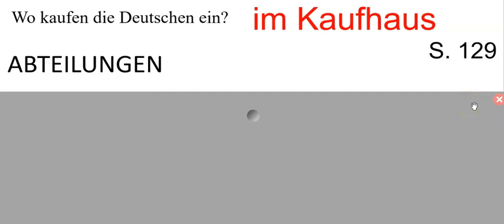Wo kaufen die Deutschen ein? Where do Germans shop? Im Kaufhaus. Kaufhaus is one place they shop. Kaufen, to buy. Haus, house. Buying store is a department store.